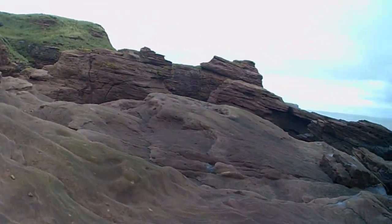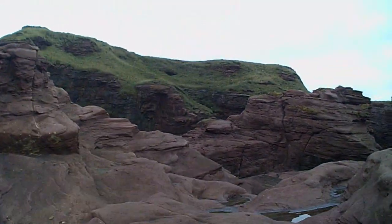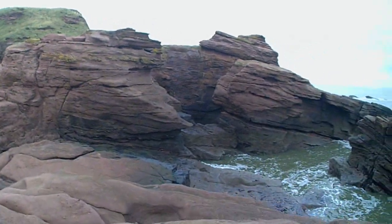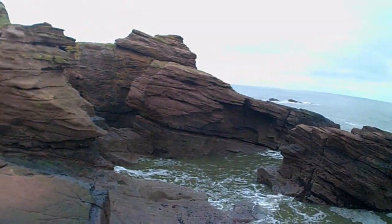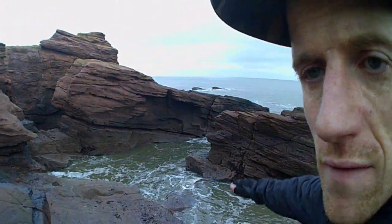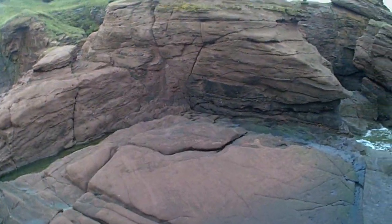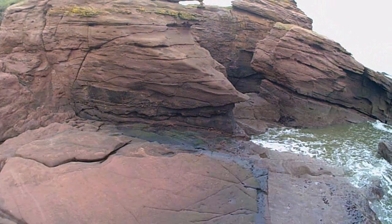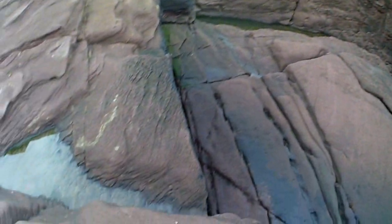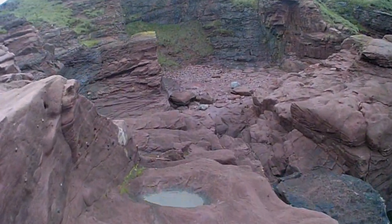See this here, it's weird. God, the way it's all flowing. The sea's cut the rock over there with a straight line. Aye, over there. Let's see if we can go around that way and see. Yeah, but see all this flat stone in this beach bit? It's weird.